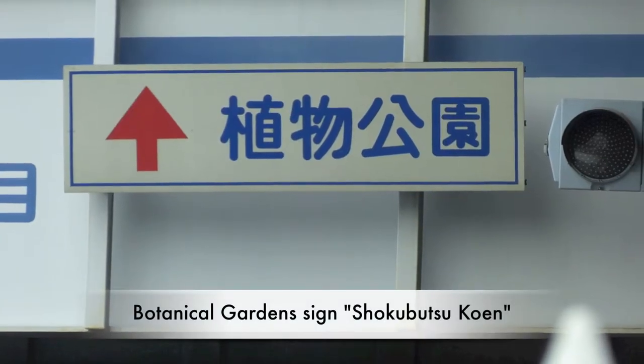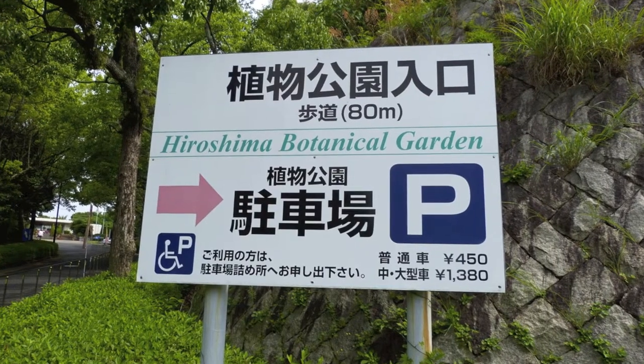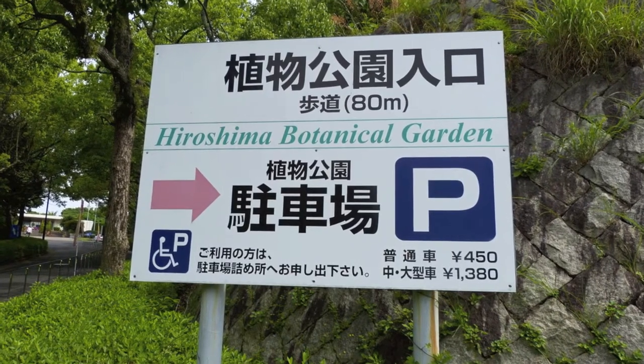There's a children's play area and a few cafes and restaurants. And it's free for kids, junior high age and under. And it's a nice family activity any time of the year. Follow signs to the Shokubutsu Koen to get to Hiroshima's Botanical Gardens.